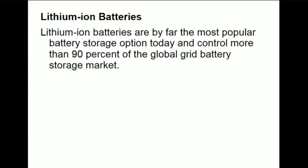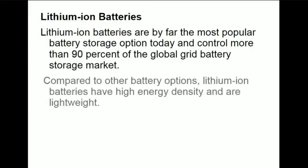Lithium-ion batteries are by far the most popular battery storage option today and control more than 90% of the global grid battery storage market. Compared to other battery options, lithium-ion batteries have high energy density and are light in their weight.